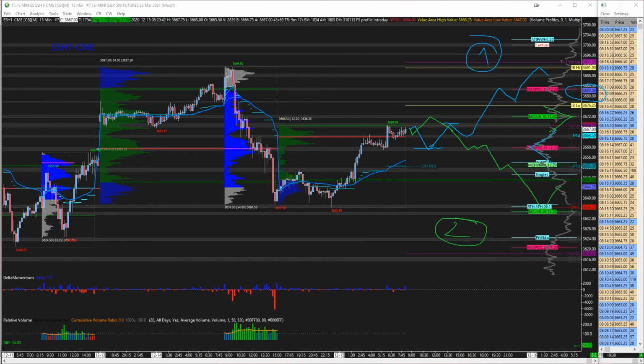Scenario 3. I don't know which, 3 or 4, trend up or trend down, equal odds in my opinion. So to reverse all the overnight gains in a trend down, like so, down to prior week low.